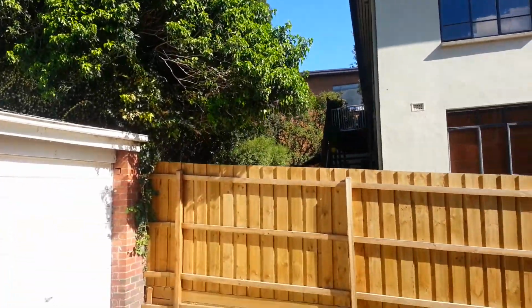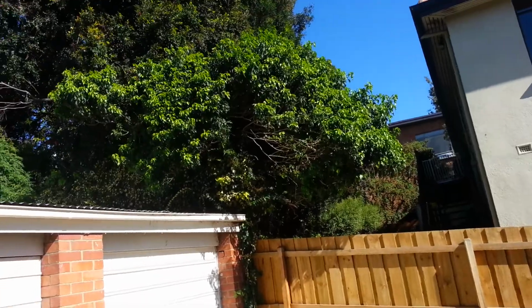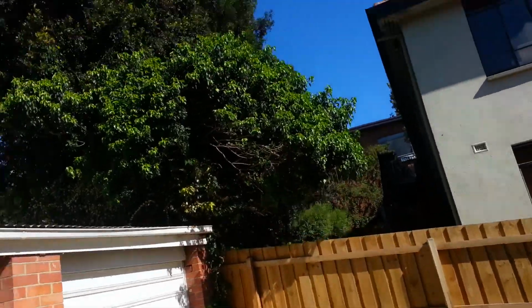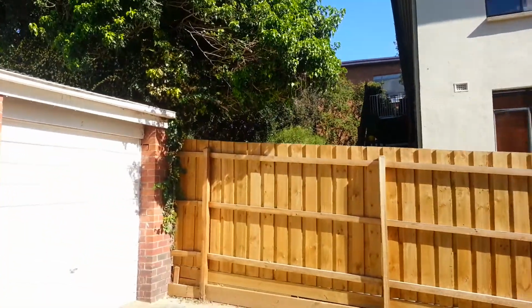This ivy apparently was all the way down this fence here. Now I would suggest getting up there with a chainsaw and hacking it back to just the basic structure. The variegated one on the bottom is quite pretty. The one above is just normal ivy, so get rid of all that.